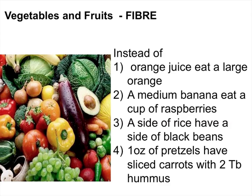Also, the bonus for this one is beta-carotene, because the pigment that makes carrots orange is a powerful antioxidant. It's also a precursor to the active form of vitamin A, a nutrient that helps your immune system become healthy. So there's a really good bonus there as well.